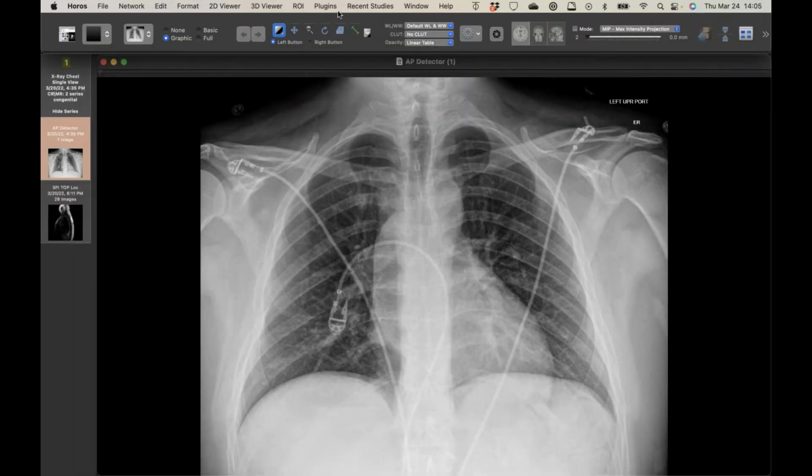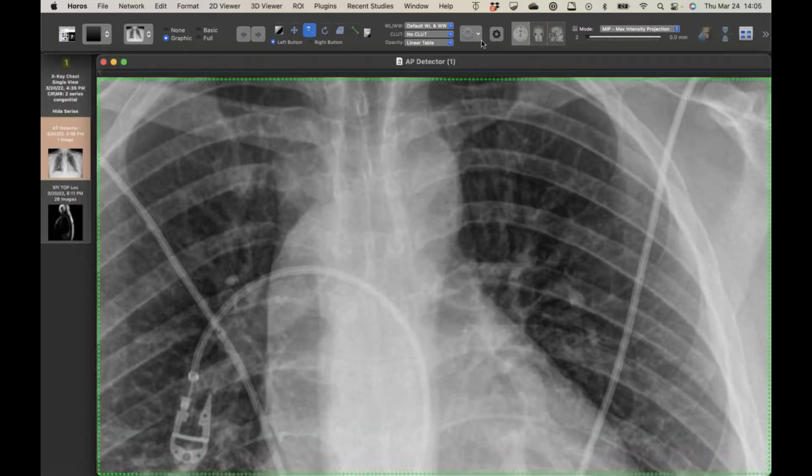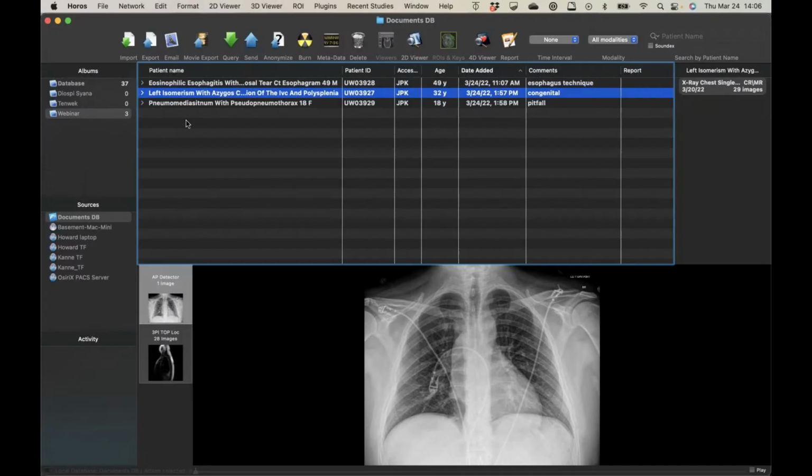And going back, I'll magnify on the hilum again. I think it looks like sort of two left lungs here, and I suspect the artery's right here, and so it's just hyperarterial. So that was the first case.